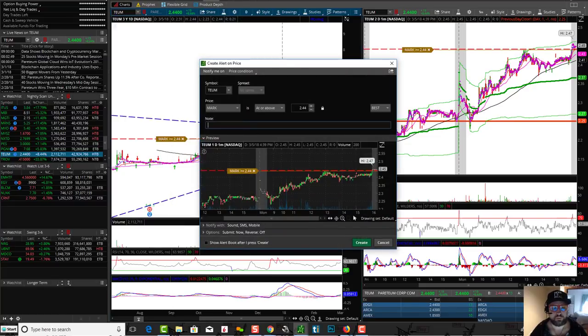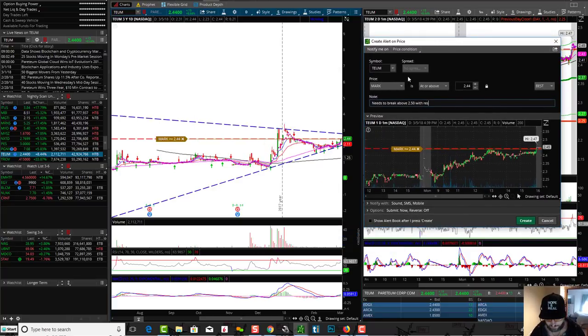So it needs to break above 250, with resistance at the top of the wedge around the 270s, then $3.